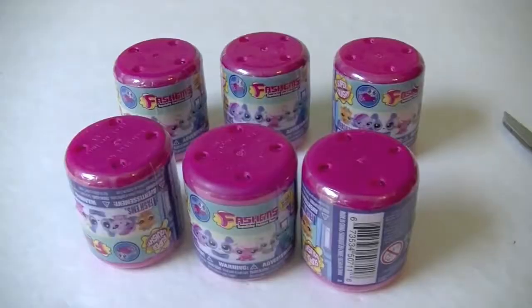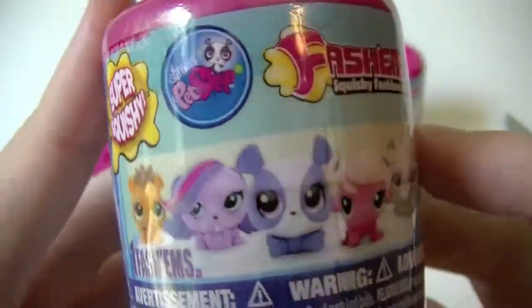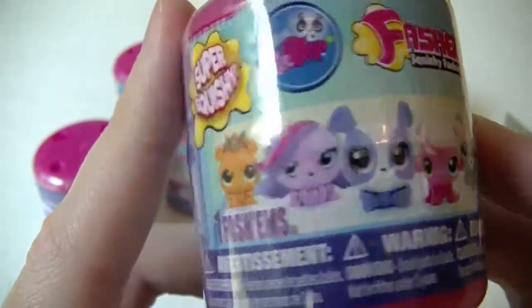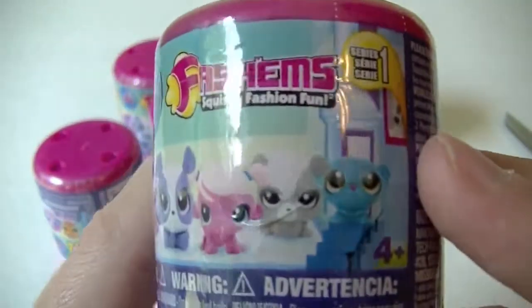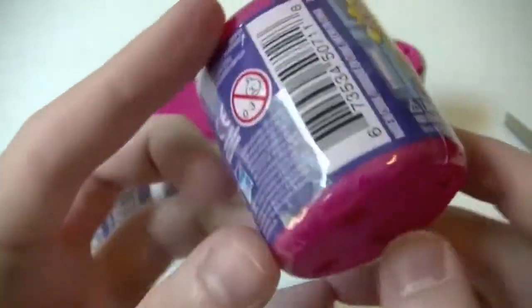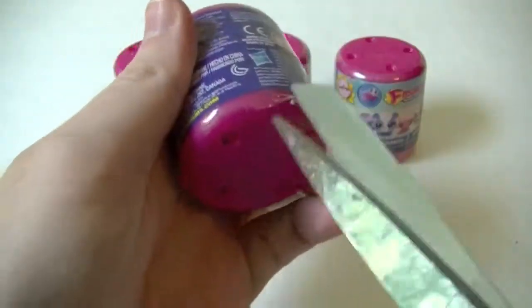I went to the Meijer store, so let's go ahead and get these open and see which ones I got. Alrighty, so I have all six here ready to open. I'm gonna go ahead and show you guys the ones on the front. Here's the ones that you can get. If I had to pick one, it would probably be, I don't know. Anyhow, I don't really care. They all look cute. Penny Ling, this one's Penny Ling, right? Alrighty, let's go ahead and get these open and let's see which ones I got.